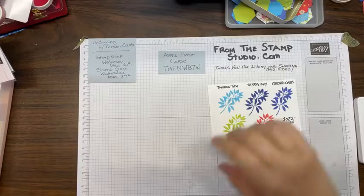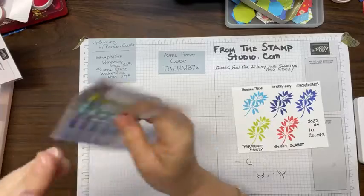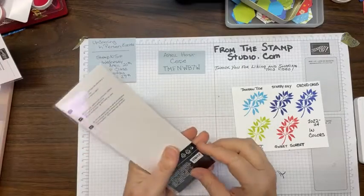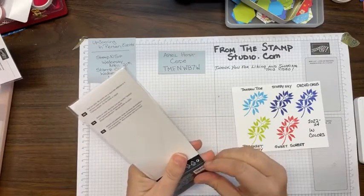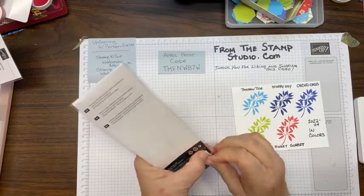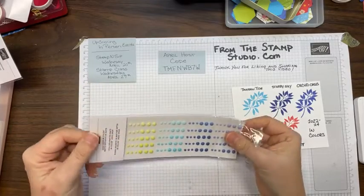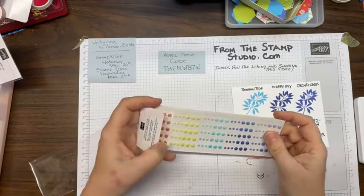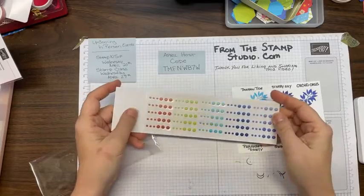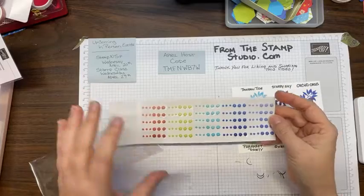So let's see. There are beautiful InColor matte dots. Come here, open up. There we go. Take it out of the plastic so you can see it better. And look, they've ombre'd them a little bit. So you've got some shades in there. Aren't those gorgeous? Really, really pretty.